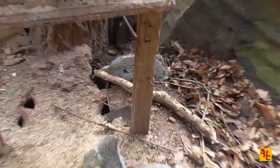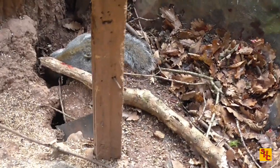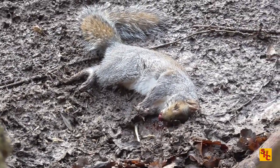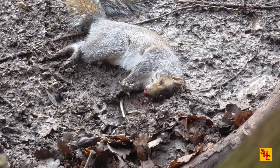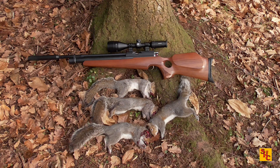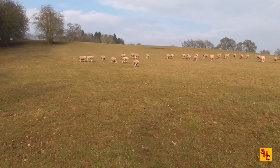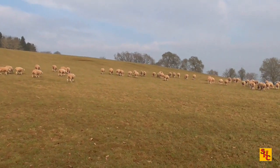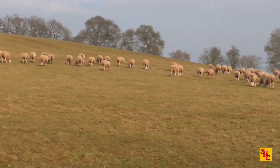Got 4 squirrels down. One's flat out in the lane. That's around where that shot was. There we go, you see the Hawk scope on top. Another nice little bag of 4. And that wraps up a video of 4 sessions of Bro.